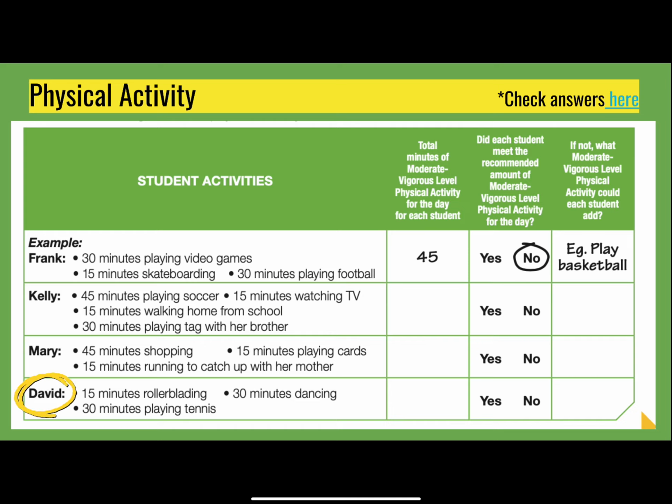David spent 15 minutes rollerblading, 30 minutes dancing, and 30 minutes playing tennis. All of those are moderate to vigorous physical activity. So he has 75 minutes total. And yes, he met his daily recommendation of 60 minutes of moderate to vigorous physical activity every day.